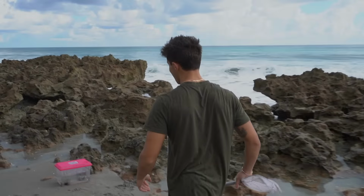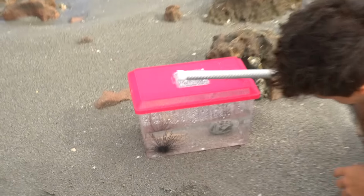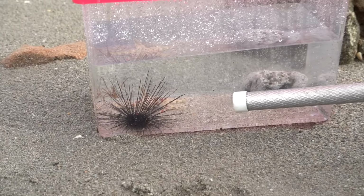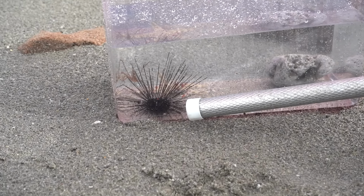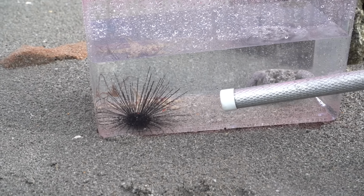All right, we're back out here. Storm just passed. It was about an hour long, but we do have another storm approaching probably in the next 30 minutes, so we really have to hurry here. Our tide pool aquarium is looking awesome. We got our sand sifter star in the back there. We got our black spiny sea urchin, which is really, really cool. We got our arrow crab, and then lastly, we got our coral banded shrimp.